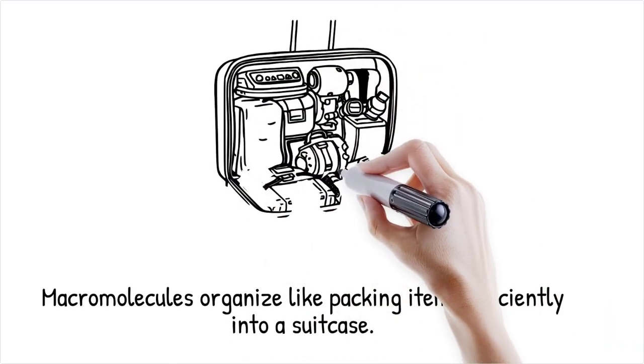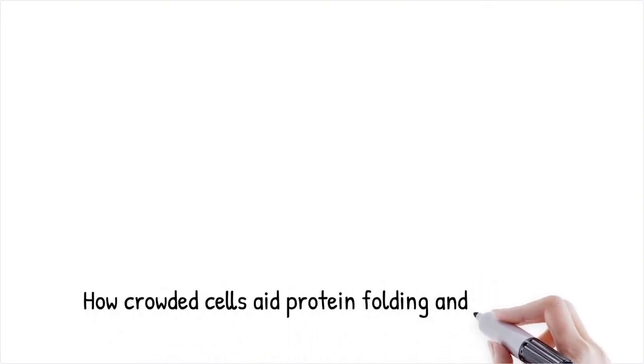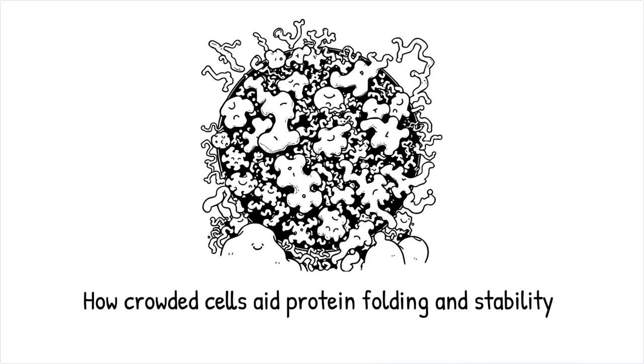Items naturally arrange themselves into the most space-saving configuration without deliberate effort. Crowded environments influence protein folding dynamics by stabilizing native conformations and reducing misfolding. The excluded volume effect favors compact functional protein structures, preventing aggregation and promoting stability.